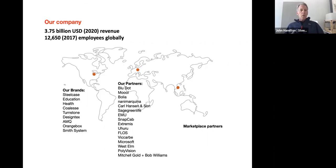AMQ is focused on adjustability, so desks that go up and down, but also at a very aggressive price point. What we find is sometimes there are people who are looking for things that are even lower in cost than Turnstone. And so we're able to meet some of those needs through a brand like AMQ.